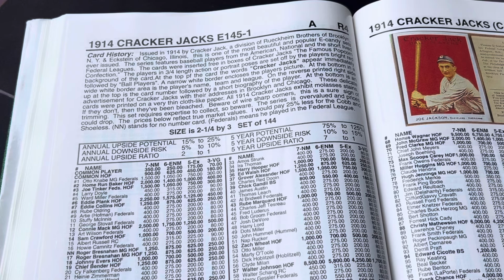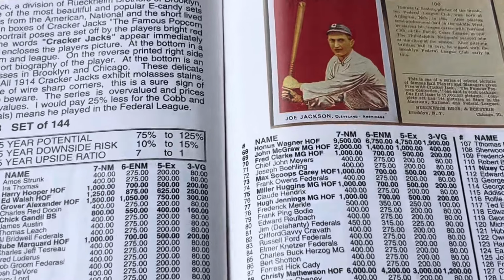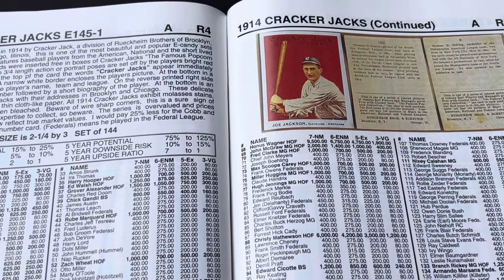The players in three-quarter length action or portrait poses are set off by the bright red background of the card. At the top of the card, the words Cracker Jacks appear immediately, followed by ball players. So it says Cracker Jack ball players, as you can see here. I'll go ahead and zoom in a little more on that one there.